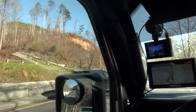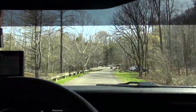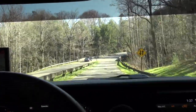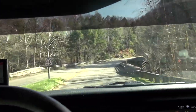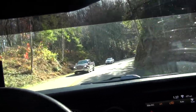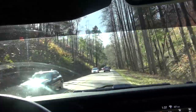So a little trick, I'm going to do the bypass. You see all these people waiting in line to get into Gatlinburg. I'm on the bypass. What this does is take you to the backside, and you can go from the backside back through, and the traffic is not as bad coming from the other way usually. So this is a way that you can actually get into Gatlinburg a little quicker.